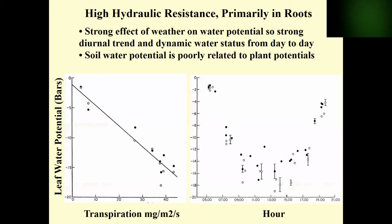Now, because of the high hydraulic conductivity, there's a very strong relationship between leaf water potential on the left and the transpiration rate. So the intercept at 0 transpiration is basically the soil water potential that's imposed on the plant. So that can go up and down a few bars, but the strongest effect is the transpiration effect. And on the right you can see there's quite a strong diurnal pattern in the water potential of the apple trees. They'll go down to, this is older data from Landsberg, about 16 to 20 bars, and those are well watered. That's not a problem for them because of their osmotic adjustment. So we have this very strong diurnal pattern.